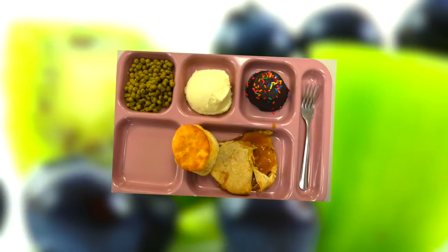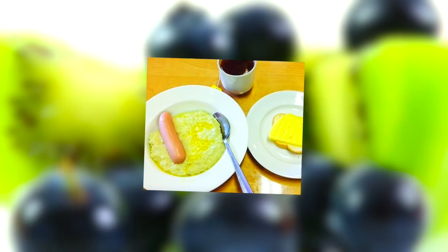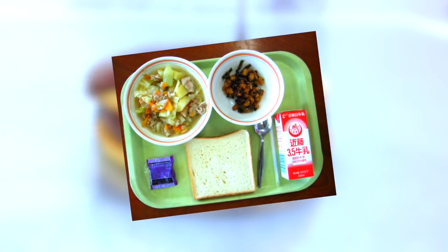Today we're going to be looking at what 10 school meals look like around the world. School lunches have a reputation for being pretty bad, but have you ever wondered what kids in other countries eat? Prepare to be amazed, grossed out, and jealous all at the same time as we look at these school lunches around the world.